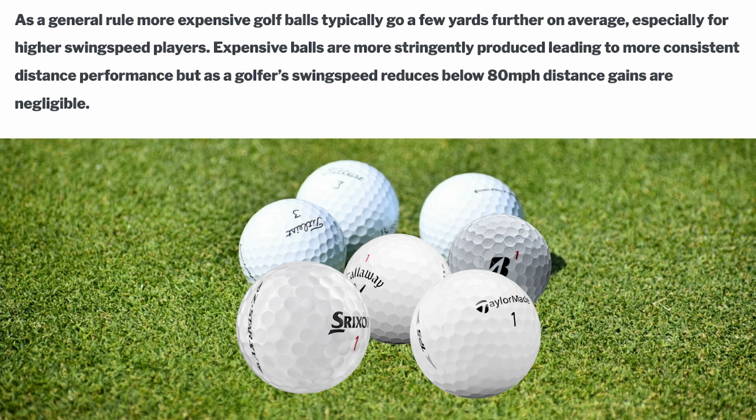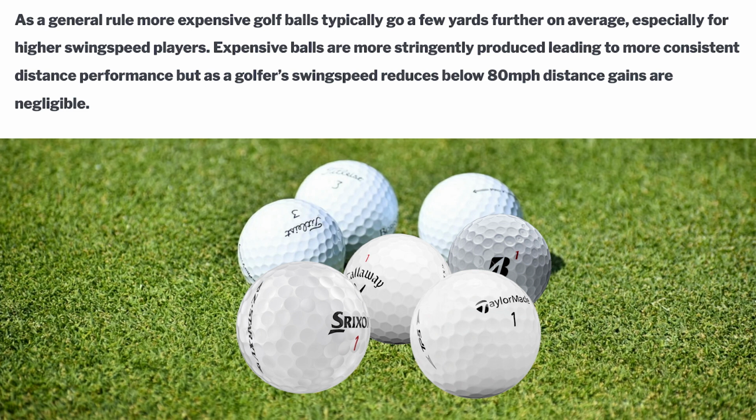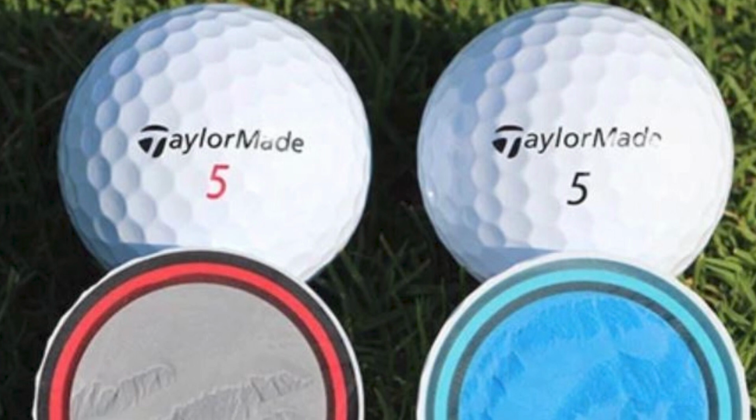As a general rule, more expensive golf balls typically go a few yards further on average, especially for higher swing speed players. Expensive balls are more stringently produced, leading to more consistent distance performance, but as a golfer's swing speed reduces below 80 miles an hour, distance gains are often negligible. Things don't stop there though, and before making any final decision on whether an expensive golf ball means good for your game, both from a distance point of view and overall, it is vital that all players are clear on what is the difference between an expensive and a cheaper golf ball.